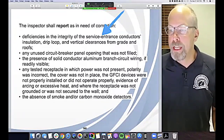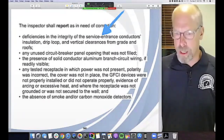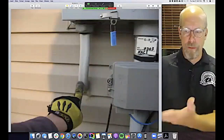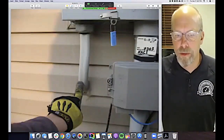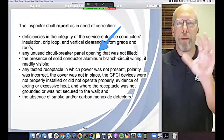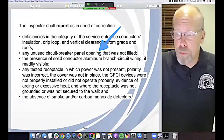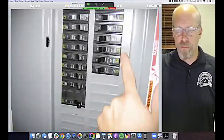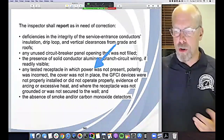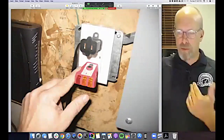Inspector shall report in need of correction deficiencies and integrities of the service entrance conductors, insulation, drip loop, or vertical clearances or things. I don't have that. I don't have those kind of problems. Good. The inspection of the electrical meter on the outside was literally less than a minute. Any unused breaker panel openings that were not filled? No, everything's good there. Tested receptacles that were not GFCI protected or something wrong with the receptacles. So far, so good.